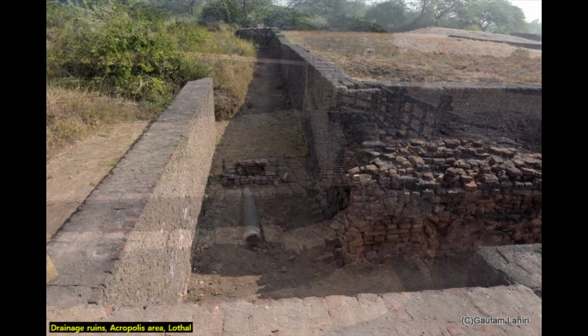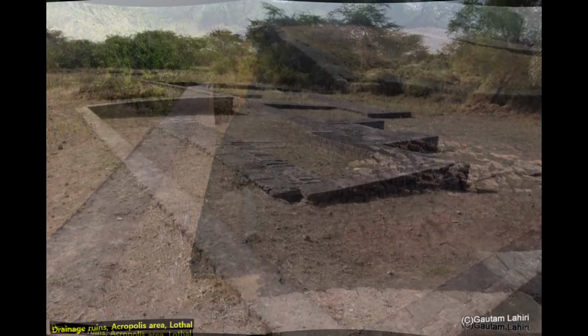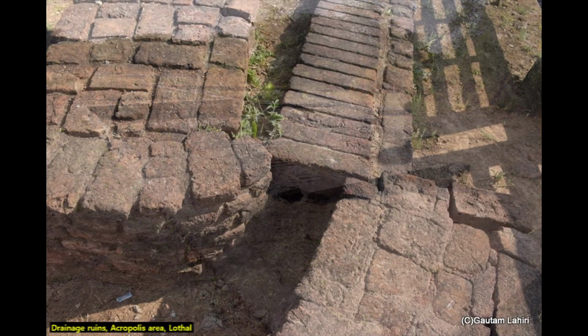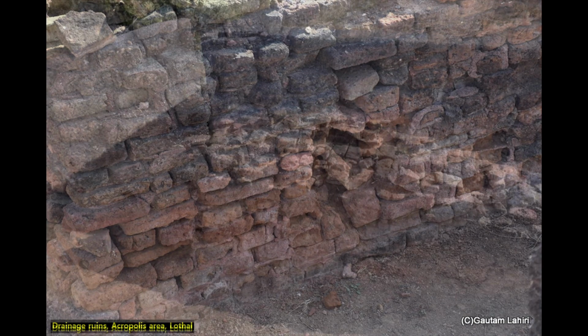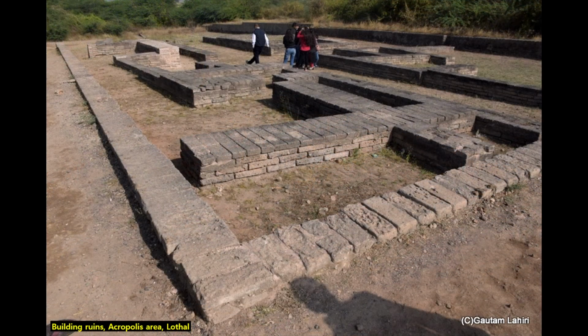You can clearly see they used covered drains that were used to manage the water flow that drained into the dock. Openings were present for maintenance purposes, for cleaning the drains. If you examine closely, you will be able to see a brick-lined opening on the wall. Water used to drain into the lower drains and in turn met the main drains. The Harappan civilization had very matured skills as far as urban planning was concerned.